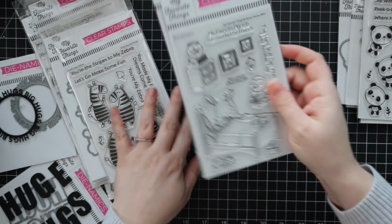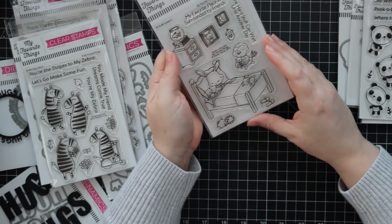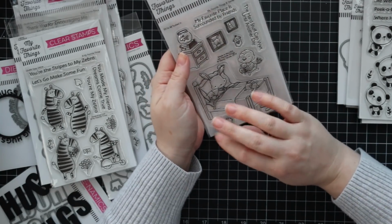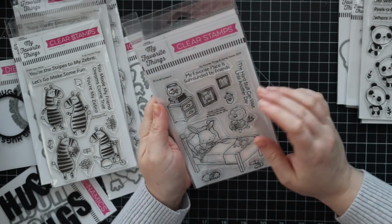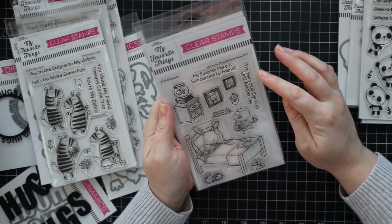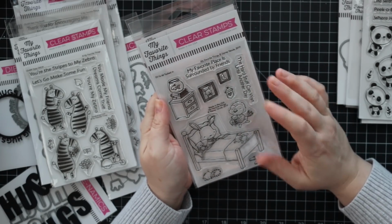Love it. There is a new Stacy Yuki designed set. This is all tucked in. So very much her style. She has a very distinctive style with her characters and everything. So my favorite place is surrounded by friends. The hard stuff can wait until another day. Like just a good, encouraging set.